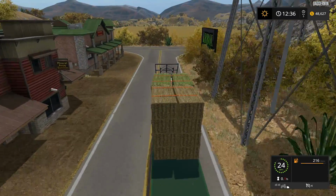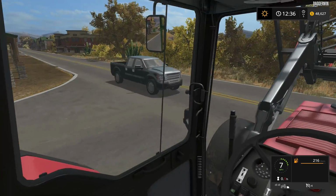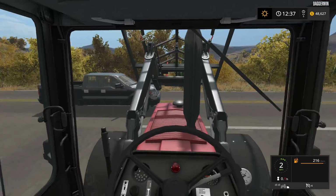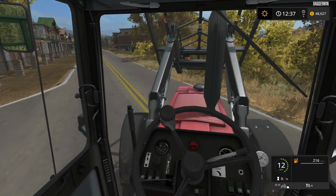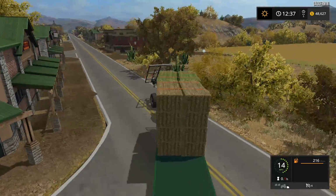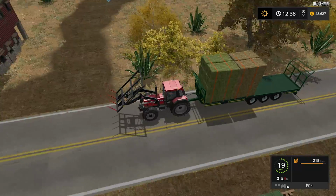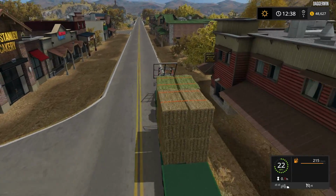You probably noticed as well, during that time lapse, the worker did finish its job. So we need to go and retrieve that. Wow, the brakes are not good when you've got so much weight on the back. Go on, car. That is so heavy. It's not even a full trailer. Makes a difference when you have a neat stack. It looks so much better.